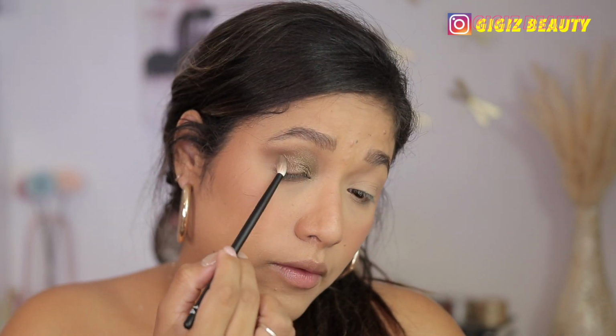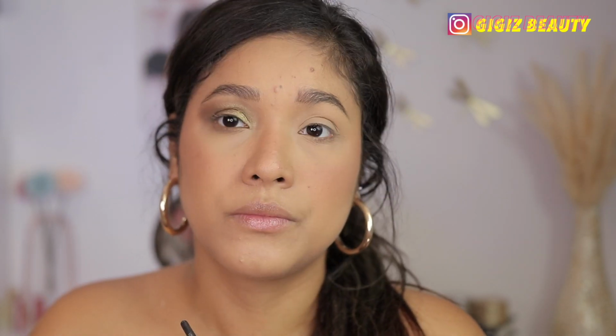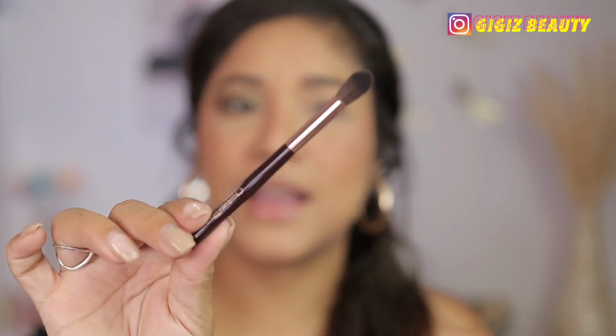And I'm going back to my Referal and again to my outer V shade. I'm just gonna blend all edges around here. I'm gonna take that same color and just run it on my lower lash. And I almost forgot the brush that came in the palette, which is a little blending brush like this. It's actually quite soft, so I'll use it for the next look.